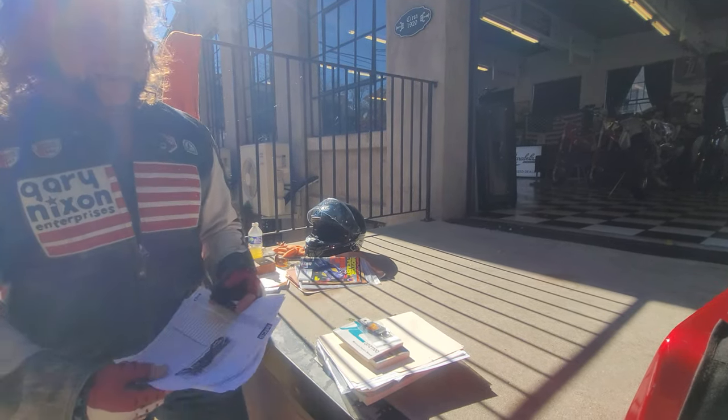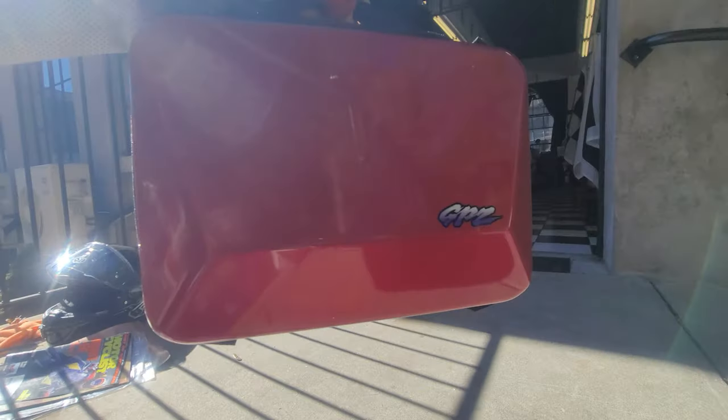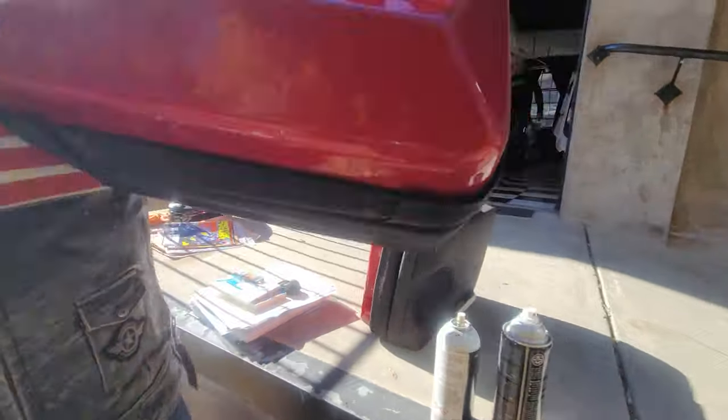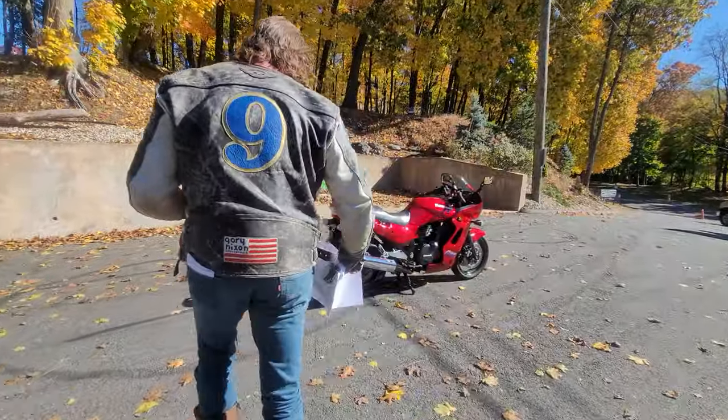So back to the bike, it also comes with his GPZ 1100 saddlebags. He bought these online. They're not perfect. They've got a couple of nicks in them, but you can see these mount. These are the quick detach saddlebags. These come with it, obviously. These are very easy to mount.